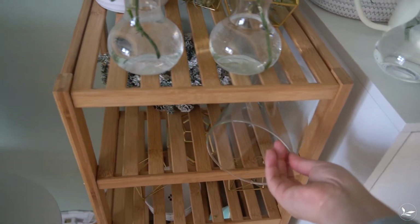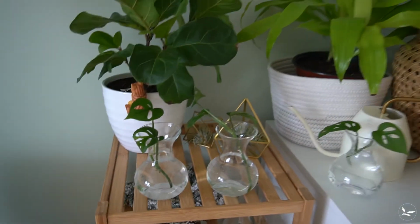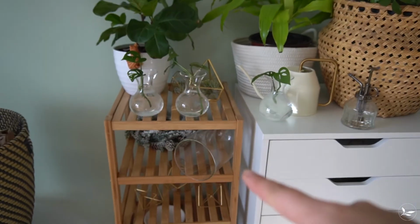Oh, this cloche is actually supposed to be housing one of these plants, but I'm not sure if I'm really going to use it or not. So that's why it's just lying there.